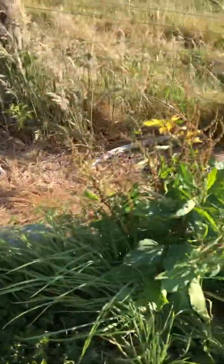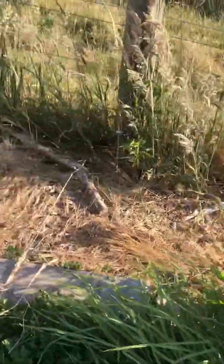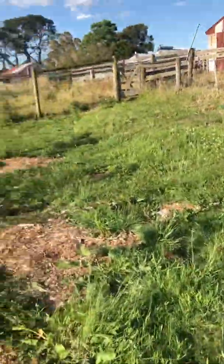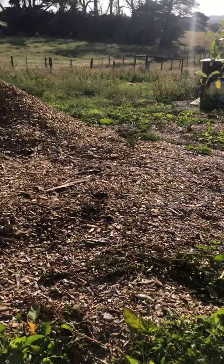So we've got some more elderberries here. The compost is over here, and the mulch that needs to be spread is over here. We also need to put in the irrigation system, which we will be doing shortly. Anyway, that's the extent of the orchard regeneration for this year.